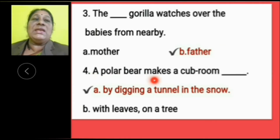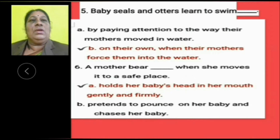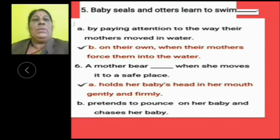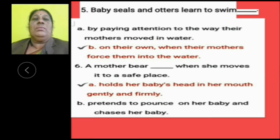4. A polar bear makes a cub room dash. A. By digging a tunnel in the snow. B. With leaves on a tree. How does a polar bear make a cub room? By digging a tunnel in the snow. 5. Baby seals and otters learn to swim dash. How do baby seals and otters learn to swim? A. By paying attention to the way their mothers moved in water. B. On their own when their mothers forced them into the water. B is the correct answer. On their own when their mothers forced them into the water.